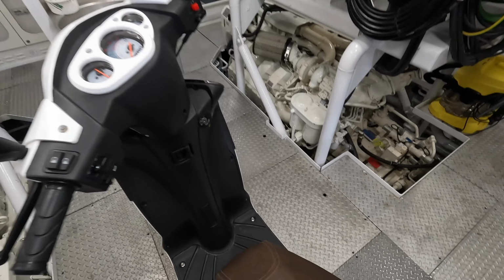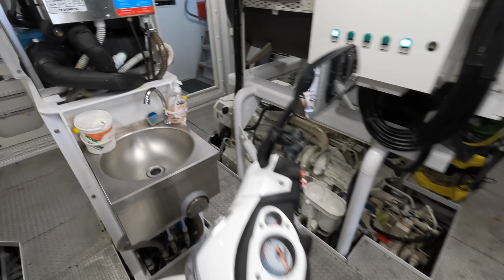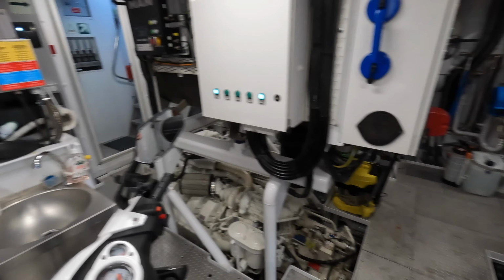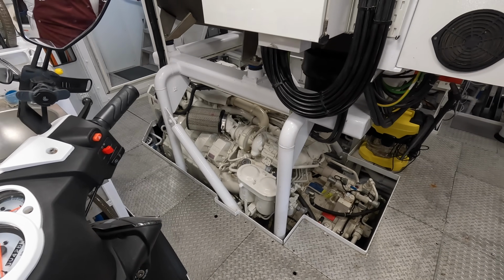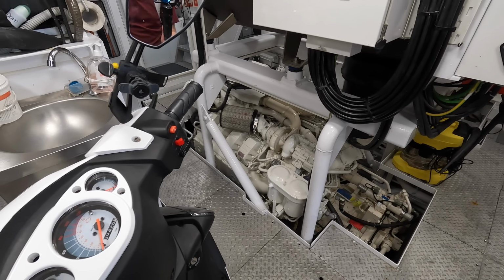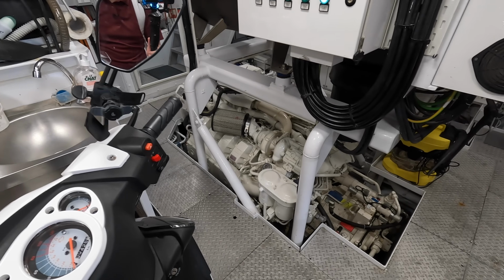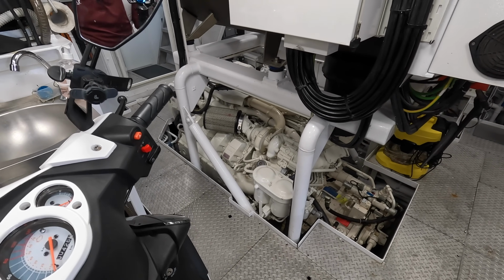You can see the engines mounted down below. And it looks like there's another way into the engine room down this steep staircase, but obviously it's easiest through the back of the transom. And let me talk to you about the engines really quick. And like I said, this is an Explorer yacht, so you're not going to be flying in this monster super yacht at 30 knots. You've got to be reasonable here.